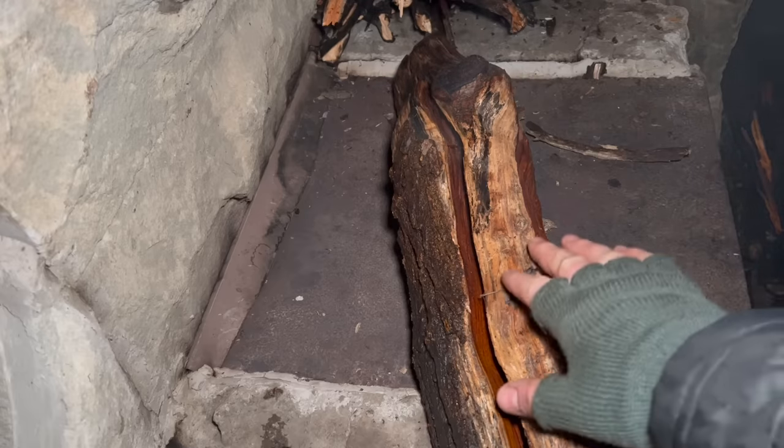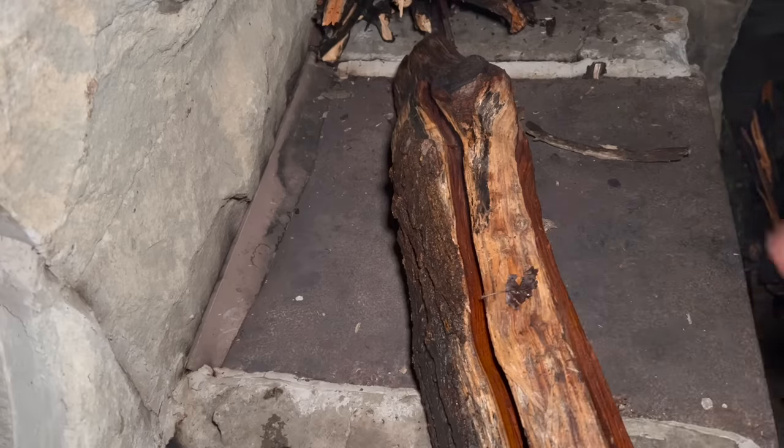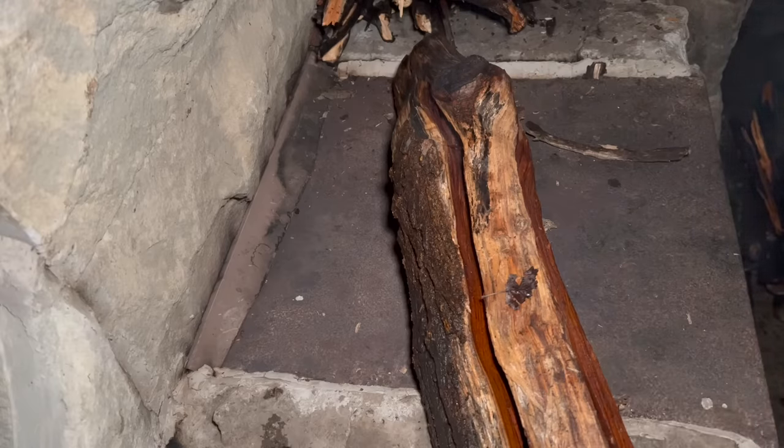Not sure if I showed this, but it's definitely working to have the wet wood on top here. It's worked at all the different stages. I don't know if I got shots of it or not, but there you go. You can see the steam coming off of it there.